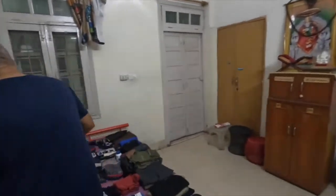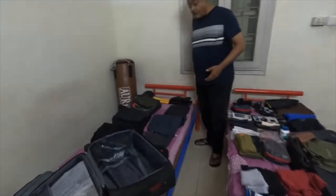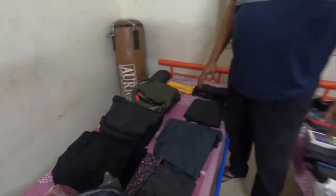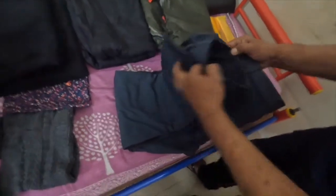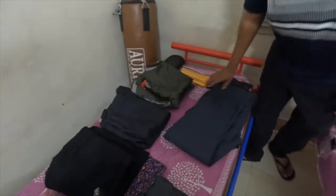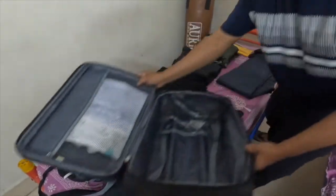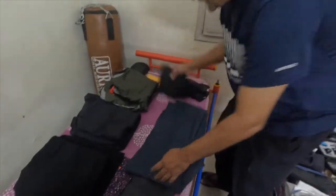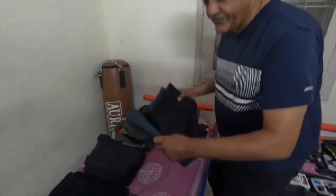So first, in the suitcase, I would pack the warm clothes which I will be needing for the Ladakh part of the ride. So there is this padded pant, and together with this padded pant I have another inner which I seem to be missing over here. Okay, we'll find it as we go along. So first, here it is. Now this is an inner liner. It is a spandex liner, but it would help in keeping off the cold.